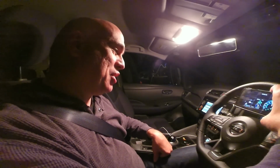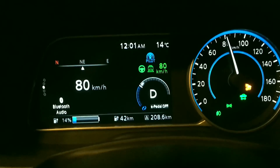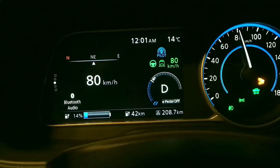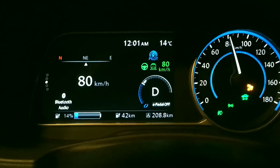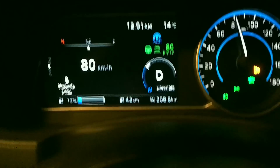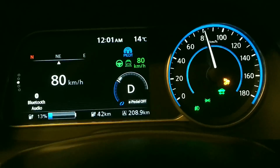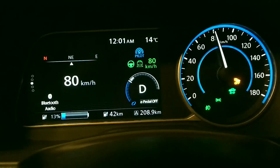Anyways, as you can see, it's 14%. I still have not gotten any notification from the car about my battery getting low. I find that interesting. I'm assuming, now we're 13%, I'm assuming it's going to happen soon. But nothing yet.